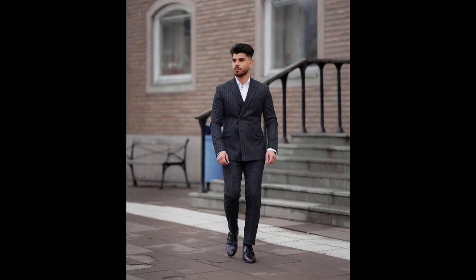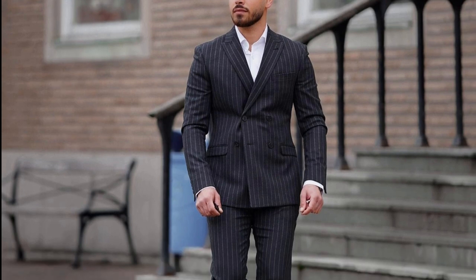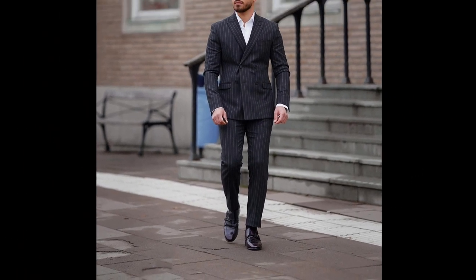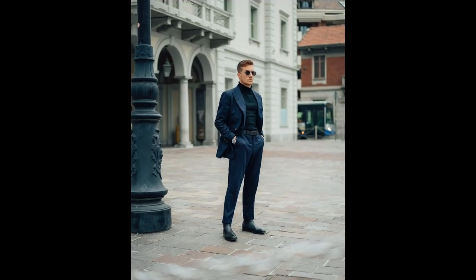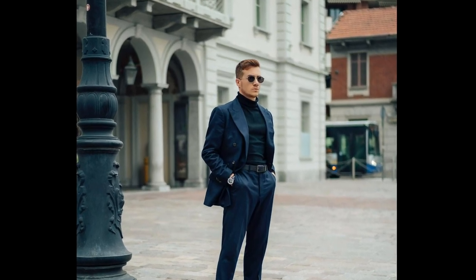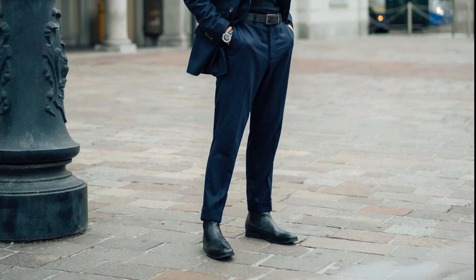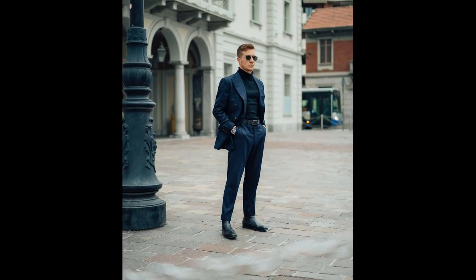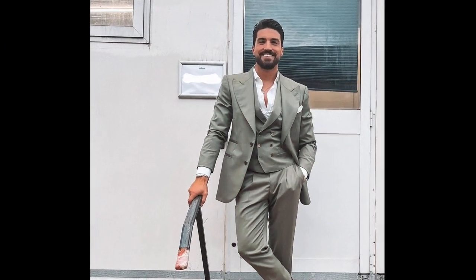For next outfit you can try white shirt with black lining suit and black loafers. For next outfit you can try teal colored turtleneck sweater with blue suit and black Chelsea boots. For next outfit you can try white shirt with green three-piece suit and brown loafers.